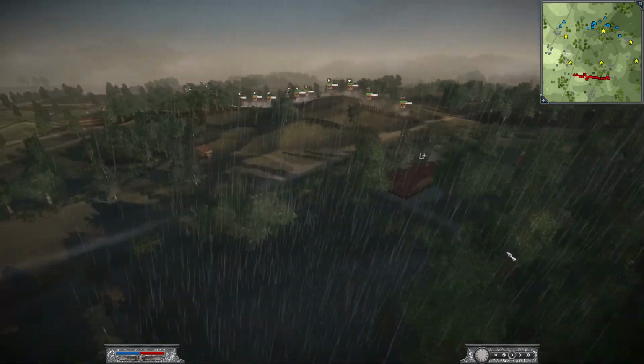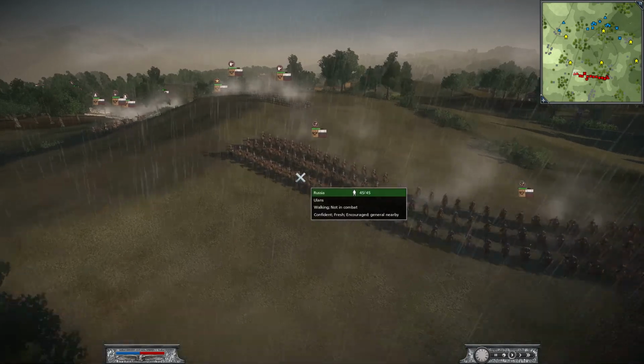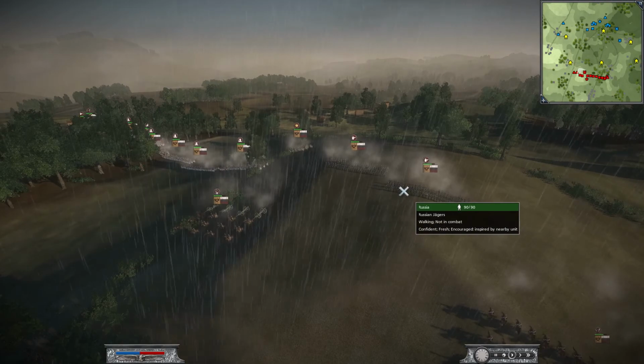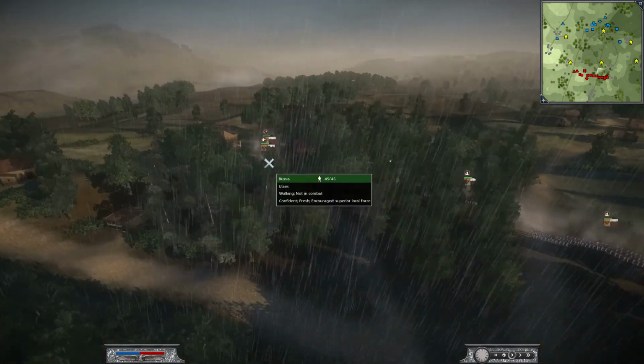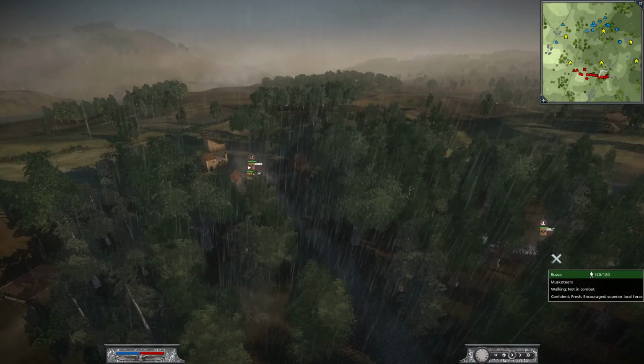So let's take a look at the Russians here. Over on this side, we've got some Cossack cavalry on the flank. We've got some six-pounder horse artillery rushing up the middle there. Some Russian Jaegers, musketeers, and over there on their right flank in the woods, we've got some Uhlans and some musketeers.